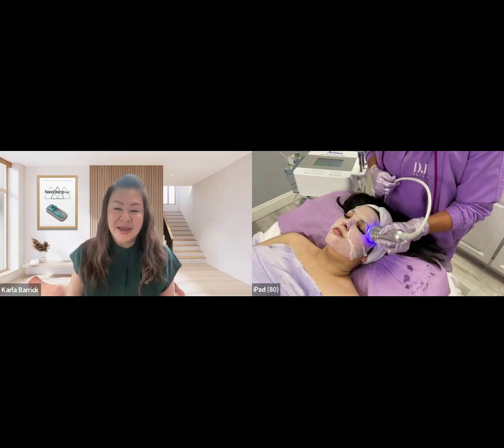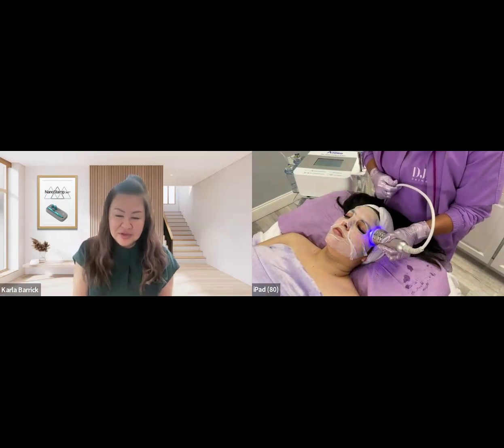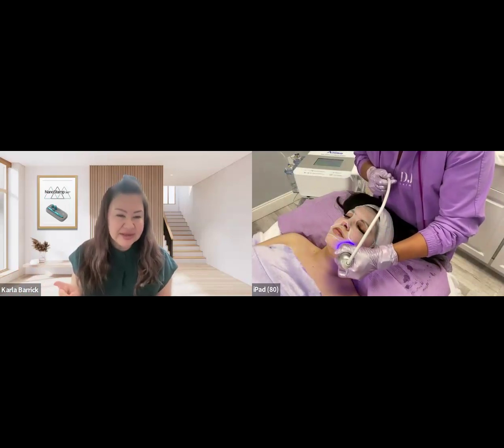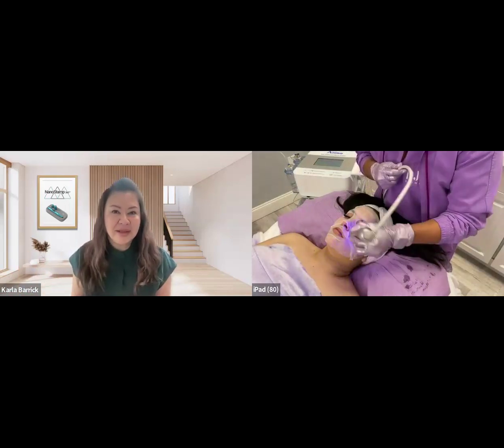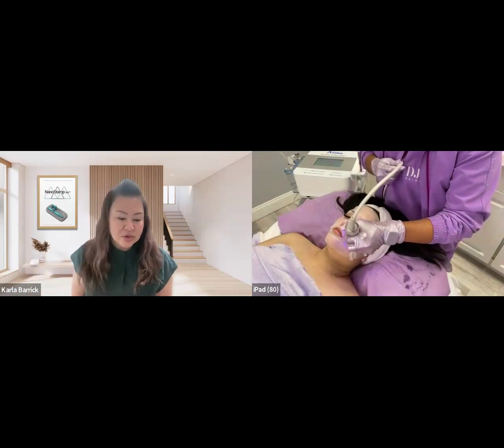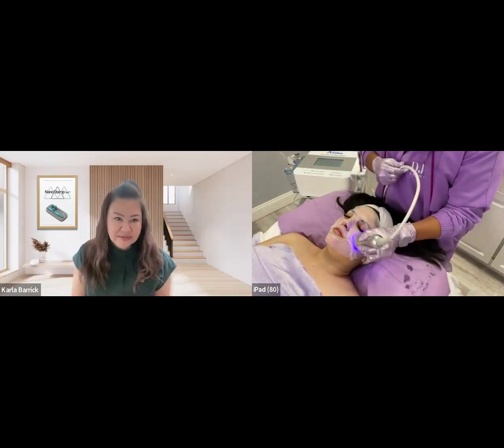So the time difference isn't huge, right? Between my microchanneling only versus my whole Platinum Miami. The big difference there is the numbing, because I'm not numbing for Platinum Miami. I'm able to just go straight through on the whole treatment, and you're also able to do more.